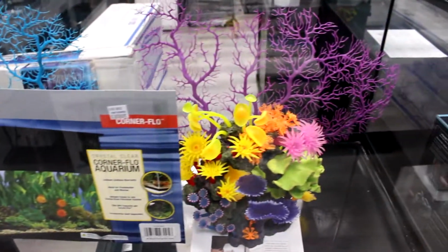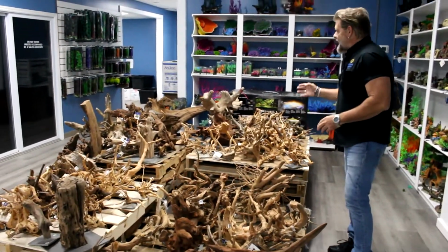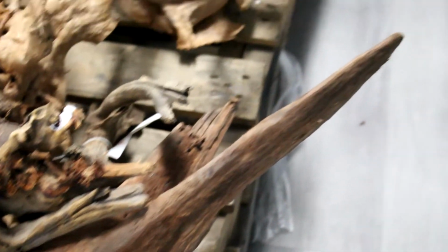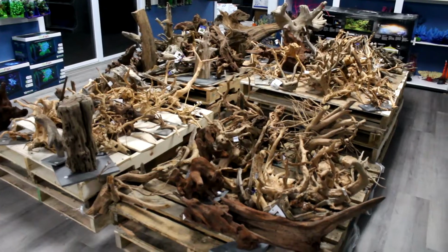And tons of driftwood. I know there were people last weekend looking for new pieces of driftwood, and I got tons of it. There's some African root, some opani wood, spider wood, but you definitely want to check some of these out, and they are littered about the store.